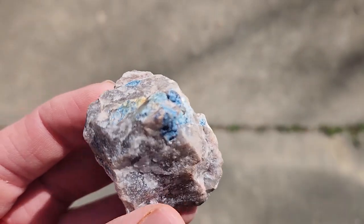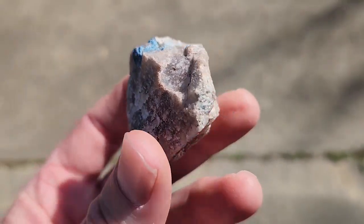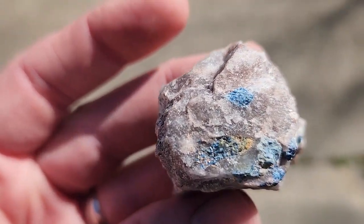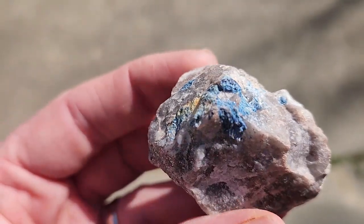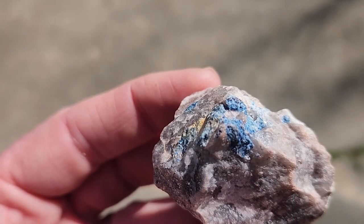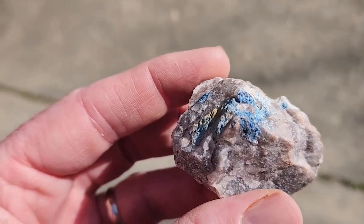This looks like a larger chunk of lazulite on quartz. Finding a nice double terminated lazulite crystal is probably the goal when you look there. Most of the times the rock that they're on is very hard and you can't get anything in crystal form. It just cleaves off when you split the rocks.